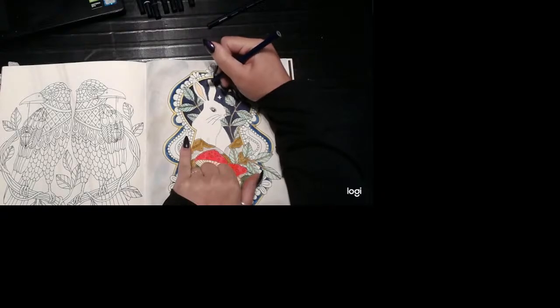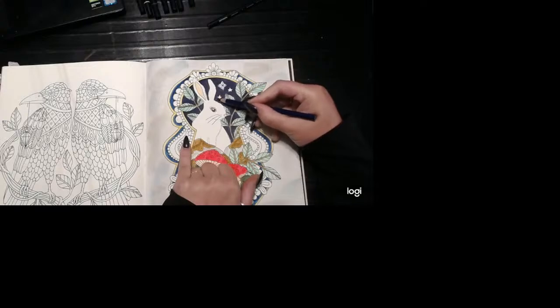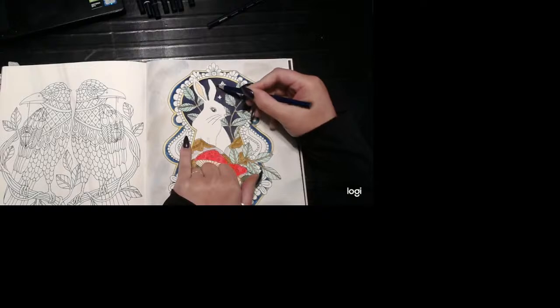So funny. Sounds like something my grandparents would have told me. You were licked by a cow. It's really funny.